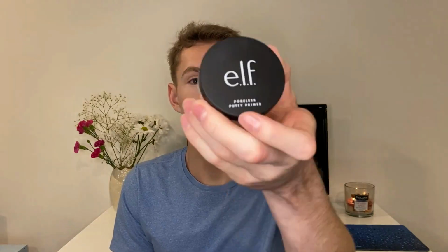These products are also great for me because I like to use pore fillers, which I am actually going to be filming a video on after this one: the e.l.f. Poreless Putty Primer.